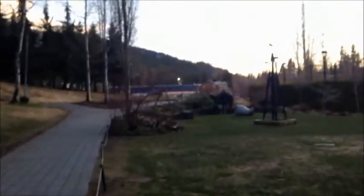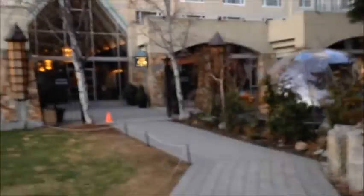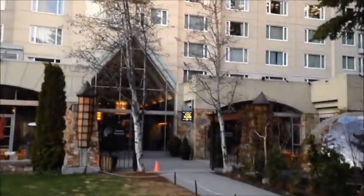And then after not even that long of a ride, the hotel is actually right next to the chairlifts. Super convenient here. Just look at this amazing architecture. It's also the tallest building in this town, you can see. It's so tall that they actually have cell phone towers up there and transmission tower sort of equipment.